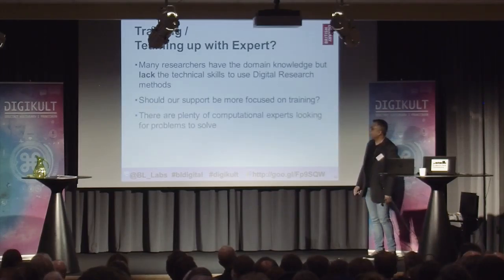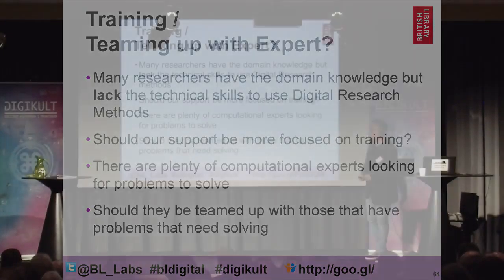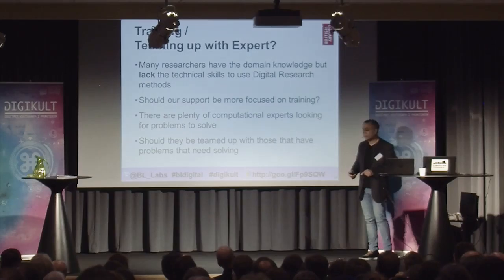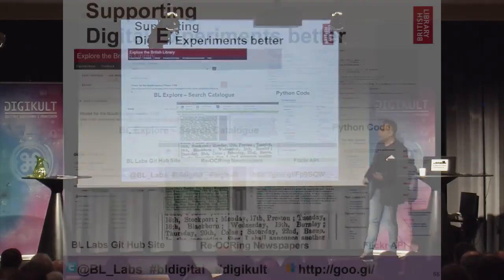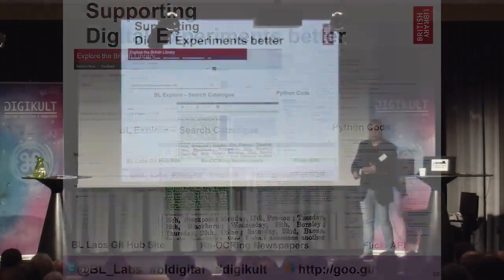Also, we found that some people lack technical skills to work on their projects. Should we focus more on training them, or should we work with people who have those skills? And I think the answer is probably both. And why we're doing this is we're trying to learn how the library should be supporting doing experiments better. But we're still making lots of mistakes, but we're trying to do it.